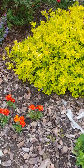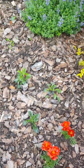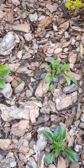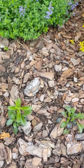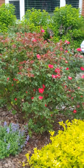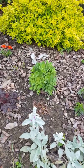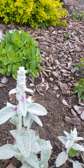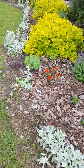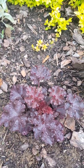Got the marigolds, the red Safari Red marigolds. I got those planted, and the blue Victoria salvia. Catmint, still looking good. The border here, lamb's ear, that's starting to bloom. Also coral bells, heuchera, Purple Palace, I believe that was called.